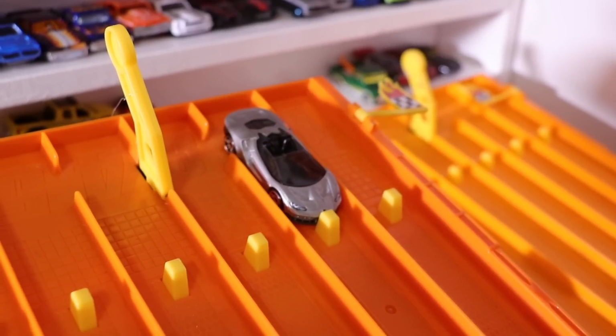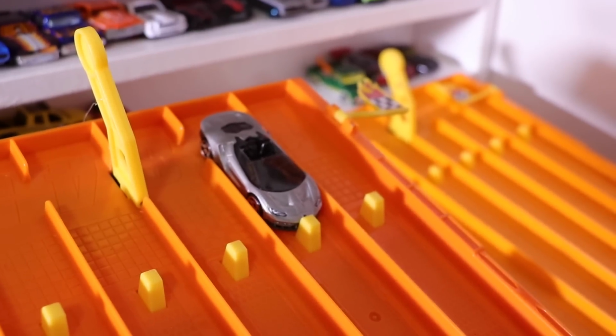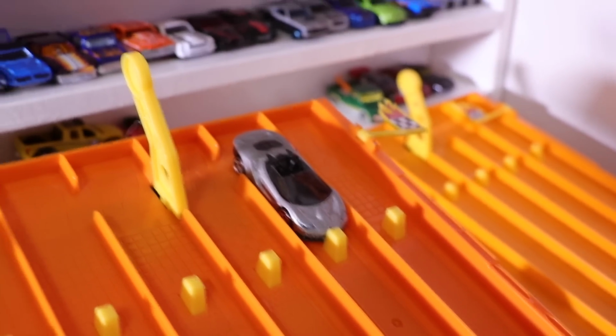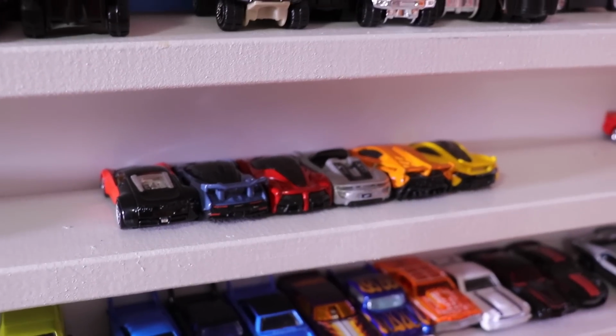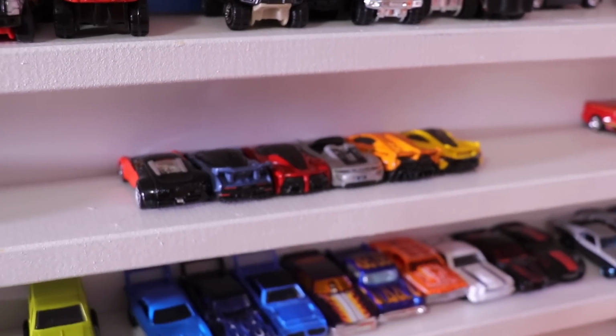Wow, guys, can you believe that the Lamborghini Centenario Roadster takes out all 6 hypercars? 6 for 6 for the Centenario Roadster. I cannot believe how fast it is.